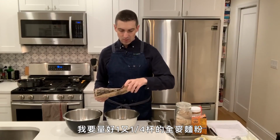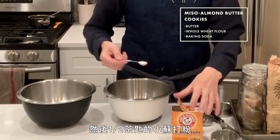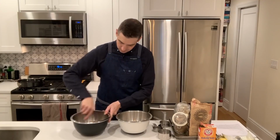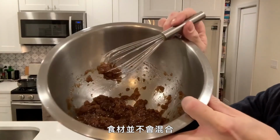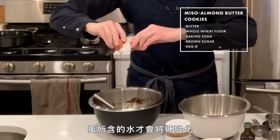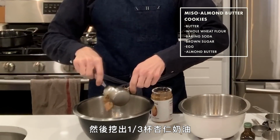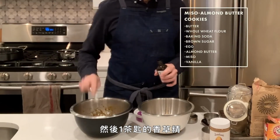I'm just gonna measure out 1 1/4 cups of whole wheat flour, and then 1/2 teaspoon baking soda. So 1 cup brown sugar, our slightly cooled brown butter. Because there's no water content in that butter, they're not gonna wanna go together. It's only when we go to put our egg in that the water content in the egg is gonna dissolve the sugar. I'm gonna dig out 1/3 cup of almond butter, 1/3 cup miso, and then a teaspoon of vanilla.